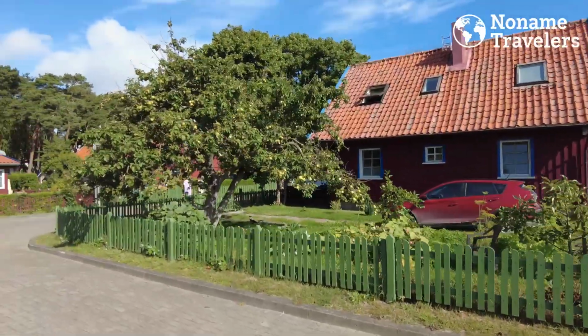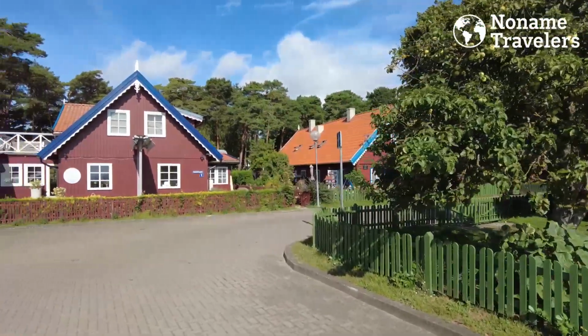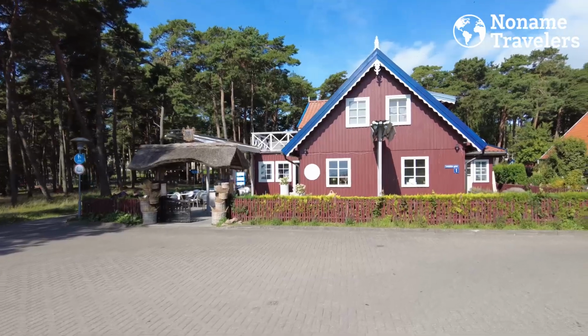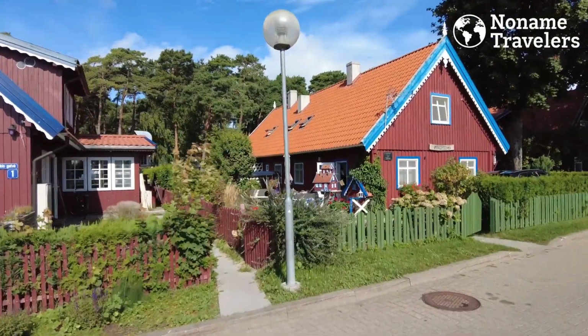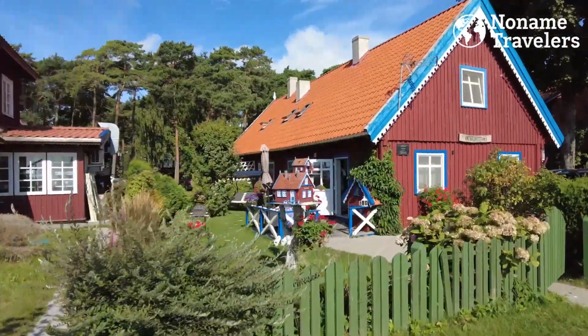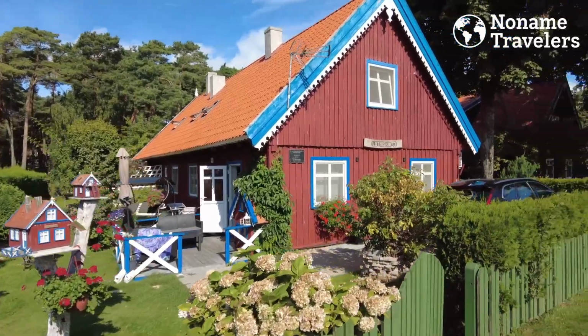The first thing that caught our eye were the beautiful, colorful houses. The traditional wooden cottages painted in bright blues, reds, and earthy tones. Each one has its own character, decorated with wooden carvings and details that reflect the old fisherman's village style. Strolling through these quiet streets feels like stepping into a postcard, and it's one of the most charming parts of Nida.